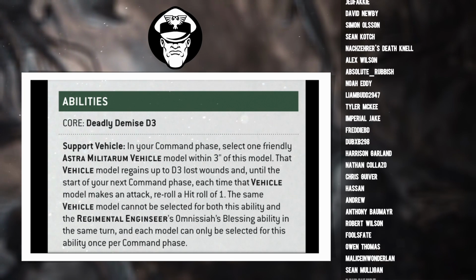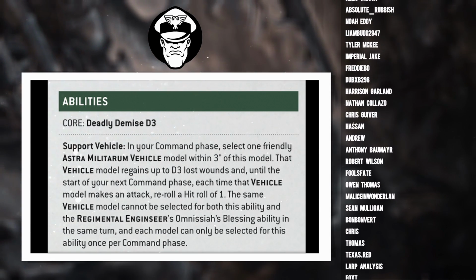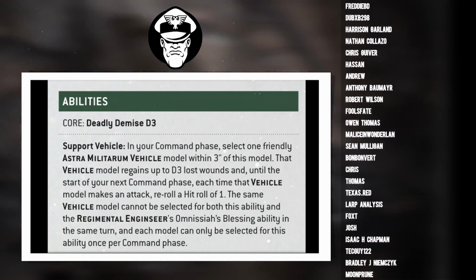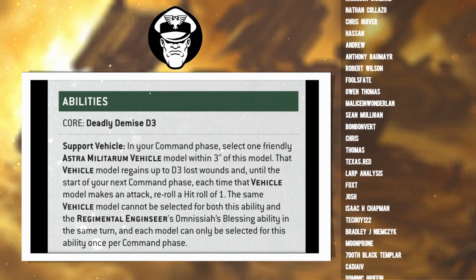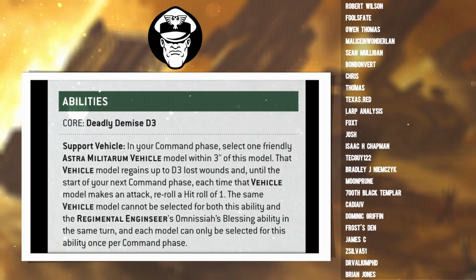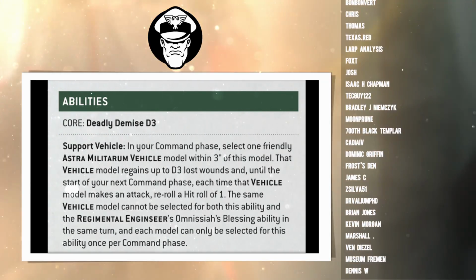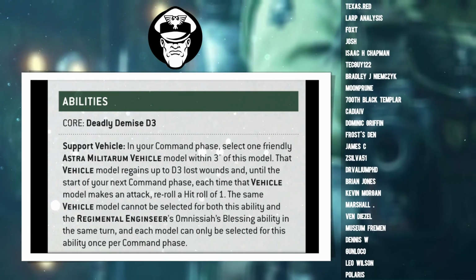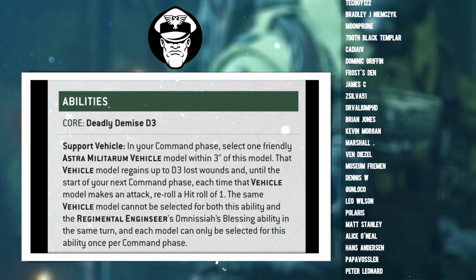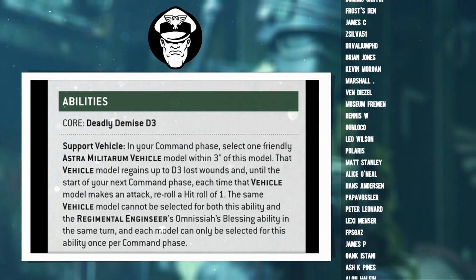The main ability of the Trojan is support vehicle. In your command phase, select one friendly Astra Militarum vehicle model within 3 inches of this model. That vehicle regains up to D3 lost wounds, and until the start of your next command phase, each time that vehicle model makes an attack, reroll a hit roll of 1. The same vehicle model cannot be selected for both this ability and the Regimental Engine Seer's Omnicized Blessing ability in the same turn, and each model can only be selected for this ability once per command phase.